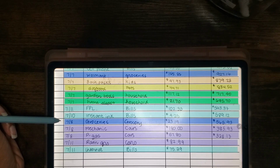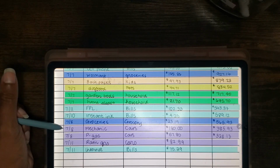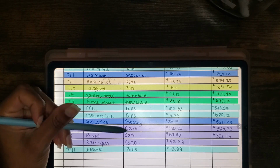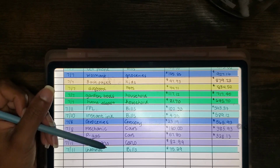I needed some Manwich, Sloppy Joe was on my meal plan, but Walmart didn't have any Manwich. So Brian went to the dollar store and got a can of Manwich and some powdered donuts and some ding dongs or something. He got me a bottle of wine, and that's the only things I can think that he got, but it was $23.19. When the mechanic came to fix Brian's truck, we paid him $180 for the labor to replace the radiator. We filled up my car for $57.80. Brian filled up his car for $82.99, and our internet bill came out for $75.29.